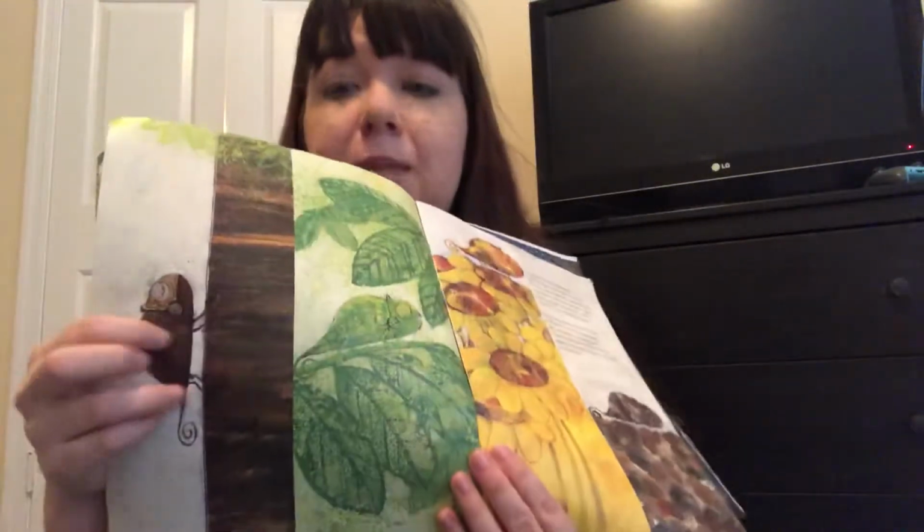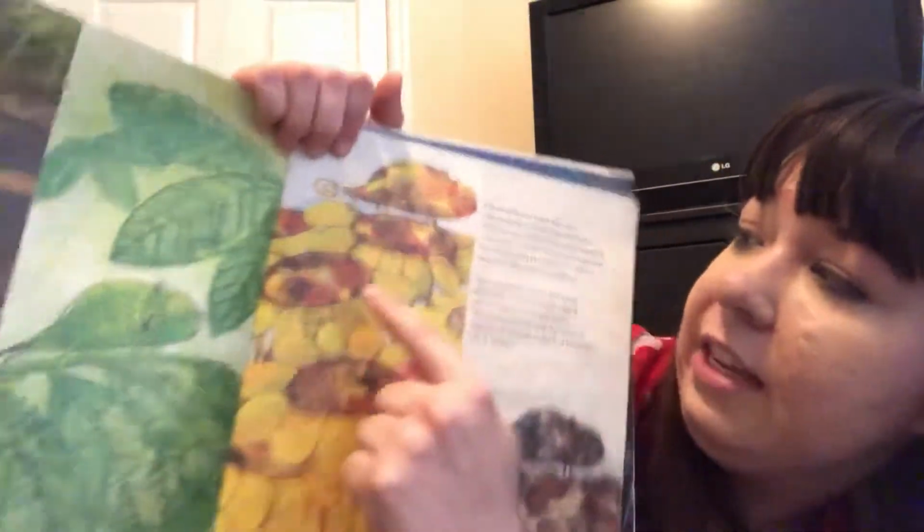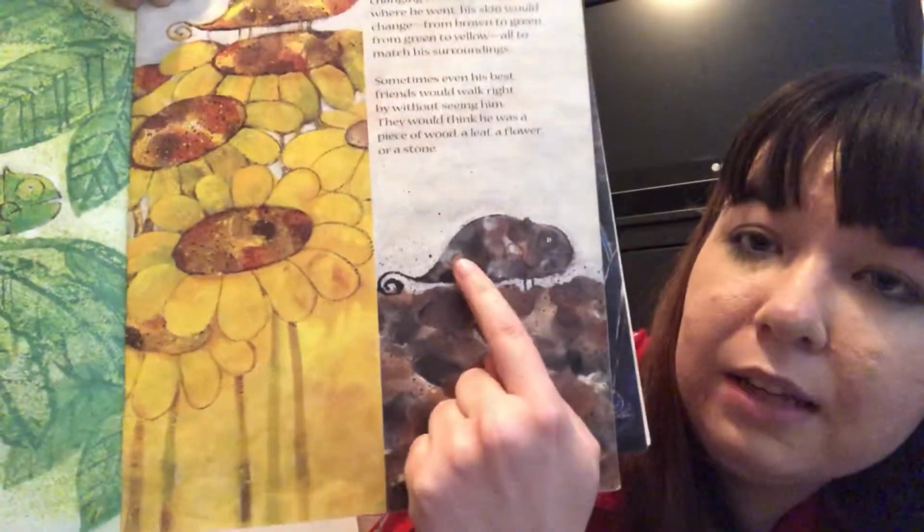Let's see if we can find him in these pictures. So this first one is pretty easy to spot. He's brown like the tree branch. What about this green leafy picture? He's right here, and then yellow like a flower, and then brown again, but a different brown like the rocks.